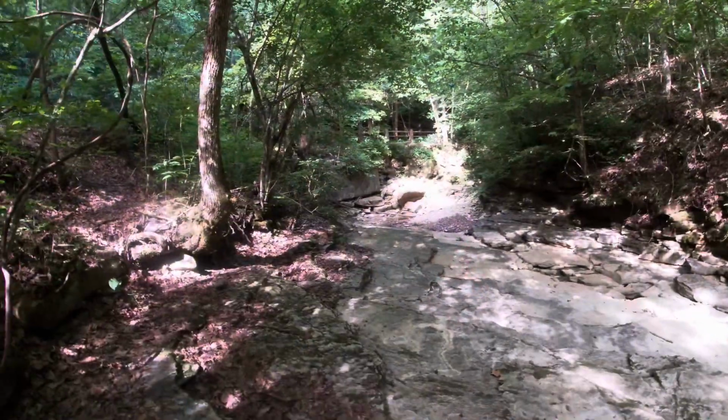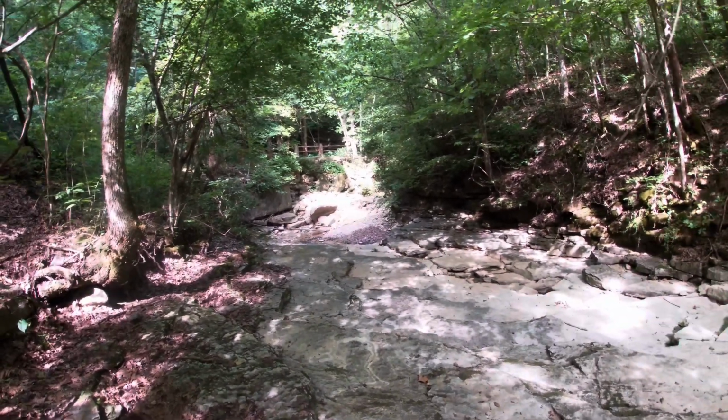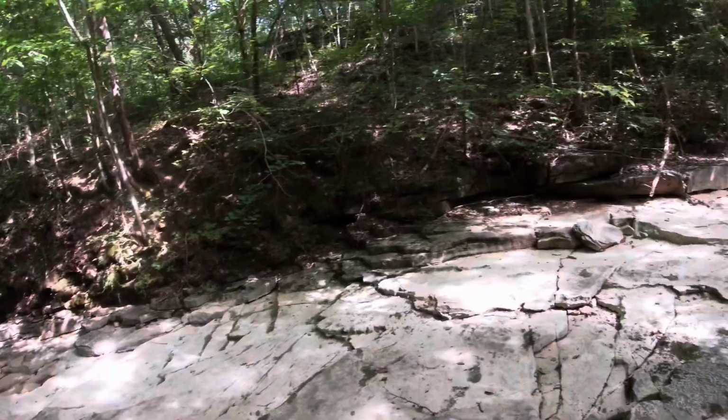So this is what I fell down the hill to get a view of. That was not the rock bridge that we thought it was. It's just an overpass, but it's not really the other rock bridge.